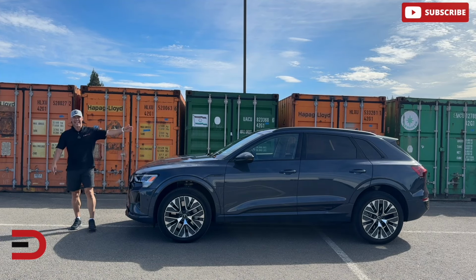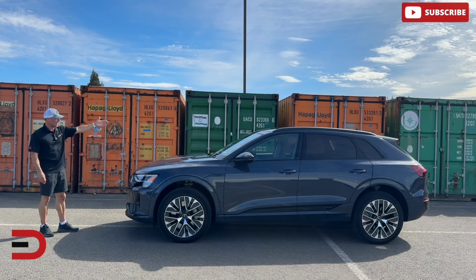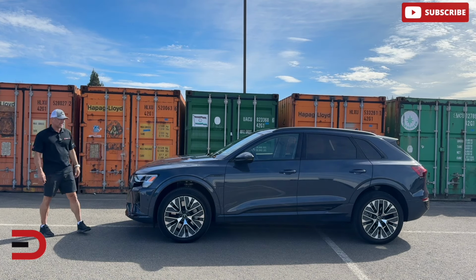I'm Dave Erickson, and this is the 2024 Audi Q8 e-tron. How about a quick overview?